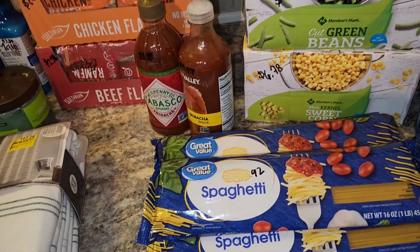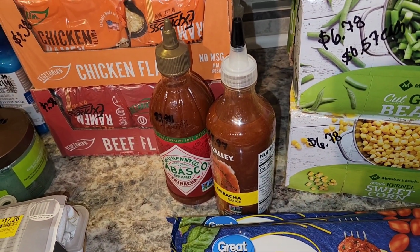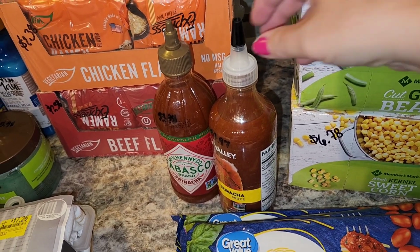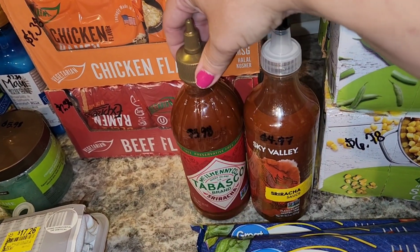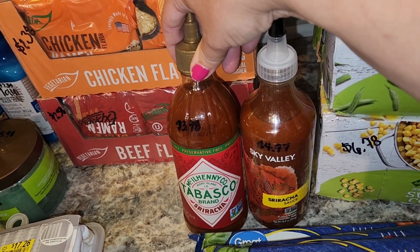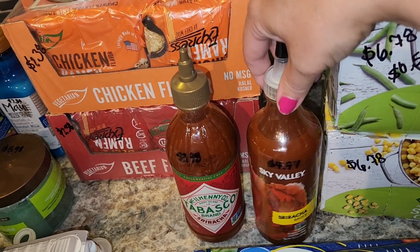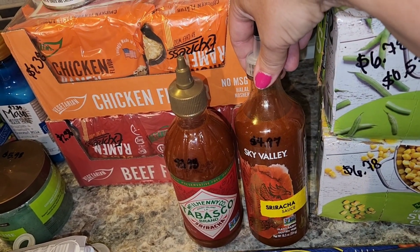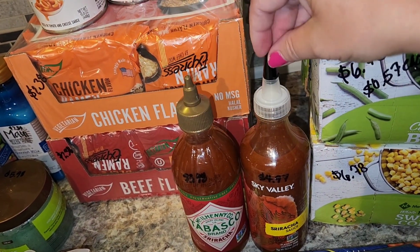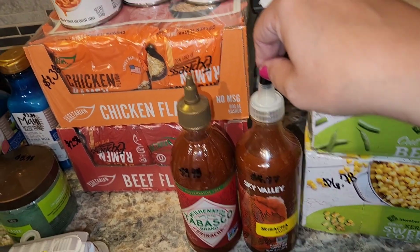And then my family loves sriracha, and my daughter was telling me there's a sriracha shortage. That's hard to say 5 times fast. Sriracha shortage. And so Walmart had these 2 brands of sriracha. Of course, normally I only buy name brand, but I grabbed these, which Tabasco was $3.98, and the Sky Valley brand was $4.97. Let me know, you guys, have you ever seen different brands of sriracha or used different brands? And have you heard that there is, in fact, a shortage?